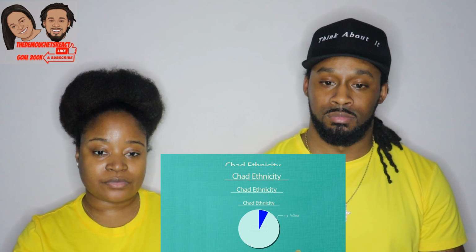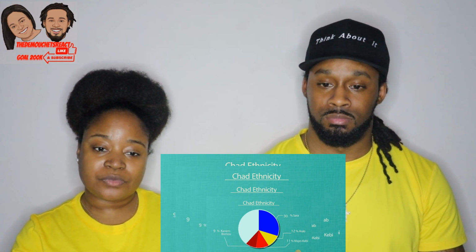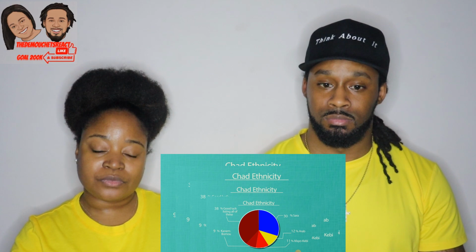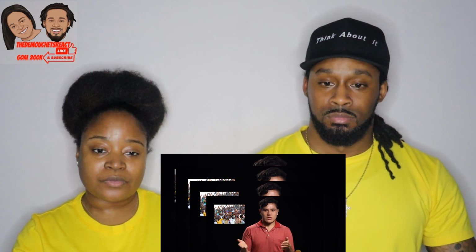The largest people groups are the Sara at around 30%, Arabs at about 12%, the Mayo Kebi at 11%, the Kanem-Bornu at 9%, and the rest are a bunch of other tribes and people groups that I don't have time to pronounce. Culture-wise, it really depends on where you are and who you're talking to in Chad.